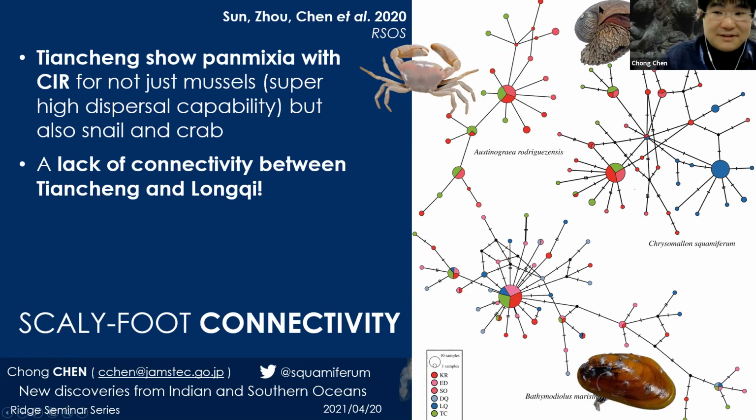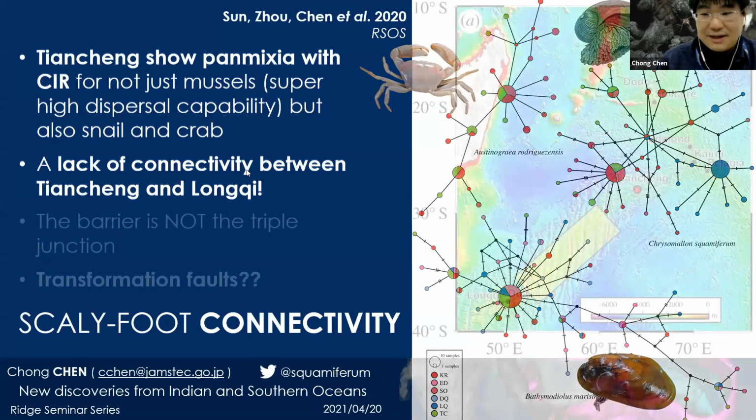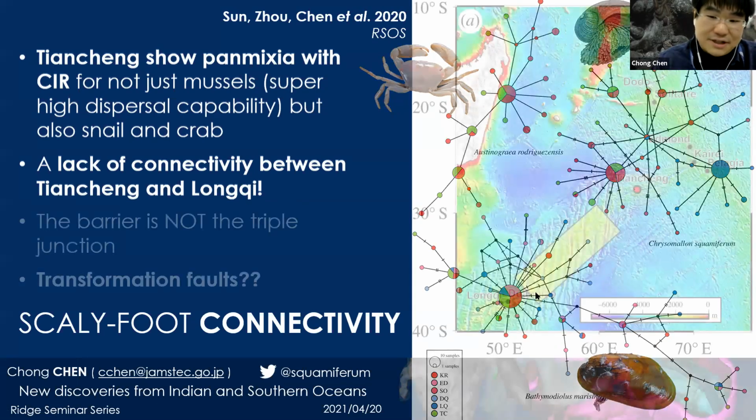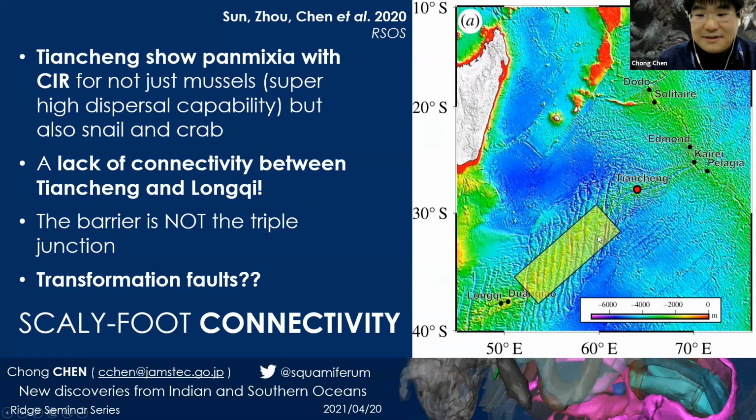But for both crab and the snail, which should have much less dispersal capability, they actually showed a lack of connectivity, not between the two ridges, but they were well connected between Kairay on the Central Indian Ridge and Tianchen on the Southwest Indian Ridge. Instead, there was a lack of connectivity between Tianchen and Longqi on the single ridge, on the Southwest Indian Ridge. So it is not here where the connectivity broke, but instead it is here. And if we look at the map, we can see a lot of transform faults. And we think now that this is what is stopping the larvae from dispersing between these two areas, which makes Longqi and Duanqiao very special regions in terms of biogeography.